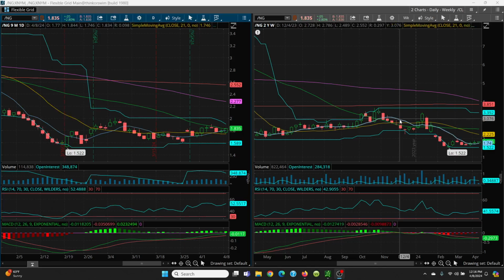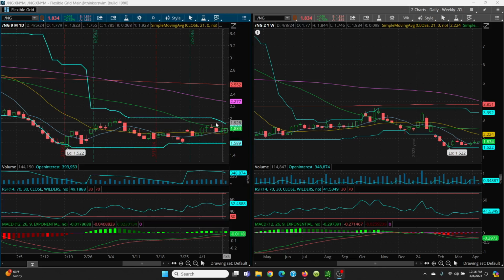And then right there, see that 8 SMA? It really has to hold that. But right now, we're looking pretty good here. We had a three-day run. Let's see if we can get this thing going and come up at least here to retest this 1.90. If we can, that'd be very, very bullish. And then obviously we can go much higher.